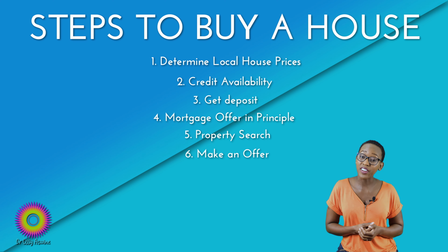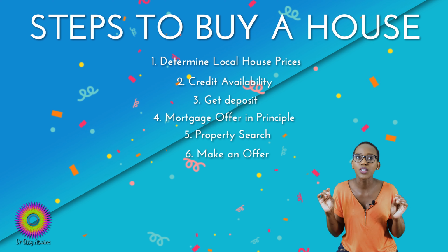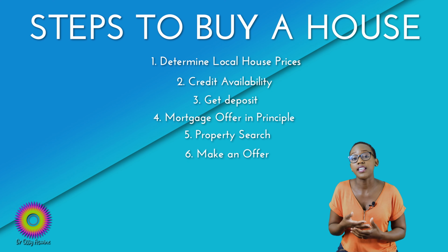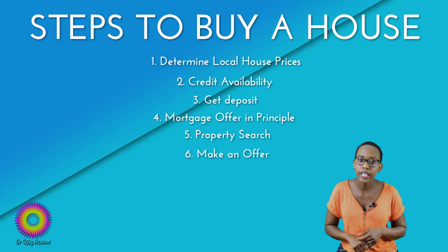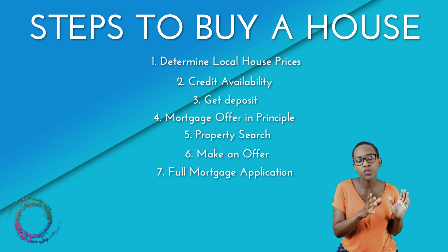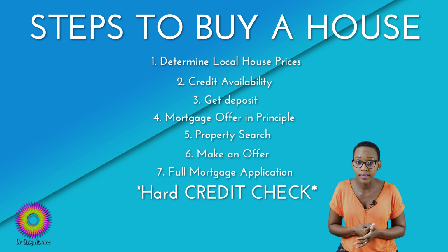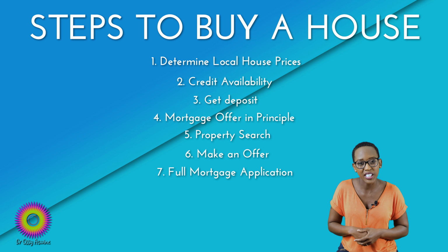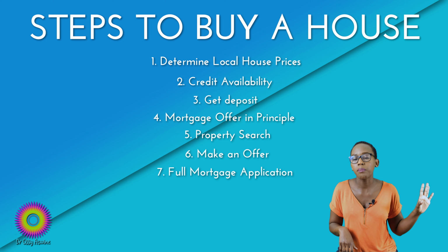So if you put in an offer and the offer has been accepted, hooray, it's so exciting. I remember feeling so excited when my offer was accepted, and then you move on to the next step, which is the full mortgage application. Remember, when you got the mortgage offer in principle, they only did a soft credit check. At this point they're going to do a hard credit check. So you have to make sure you really want this and you're really dedicated to moving on, because otherwise it's going to affect your credit score for nothing. The mortgage advisor is going to go ahead and do all the paperwork for applying for that.